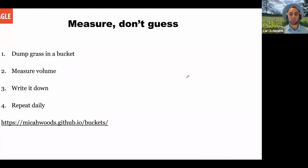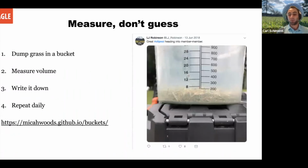The first eagle is measuring our growth rate. A lot of people are doing this. This has been a trend in the last 5 years that I've seen. We call it clipping volume, right? Hashtag clip vol on Twitter is what you'll see. Pretty simple, right? We're mowing grass off greens. We're usually collecting in buckets. Most people mow greens with buckets.